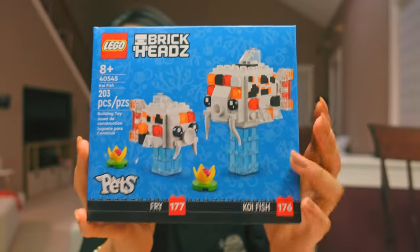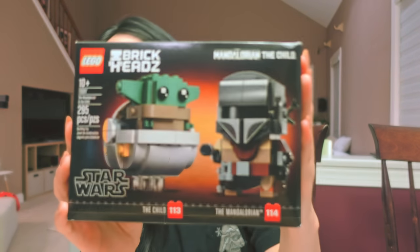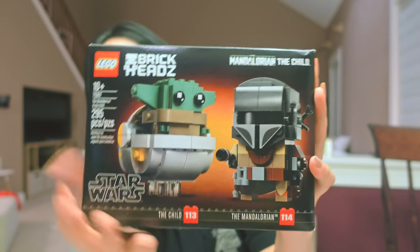So I just got back from the Lego store and I picked up these two sets. The first set that I chose was this koi fish set. It has these two really cute koi fish and water lilies. And the second set I picked up is this Mandalorian Grogu set, also known as Baby Yoda. We're always looking for ways to spend time together and to have fun, so there's no better way to do that than by building some Legos. All right, so let's get started.